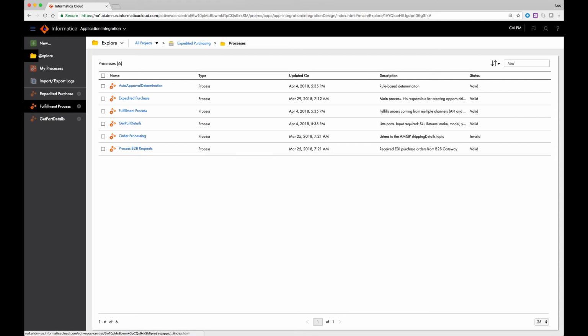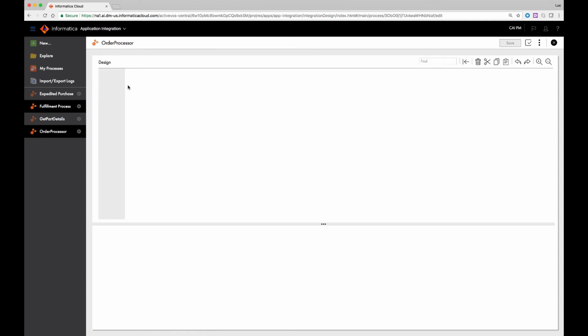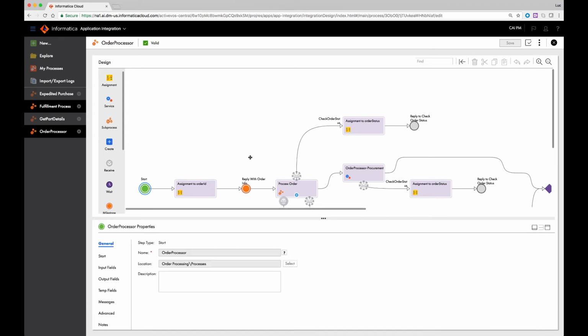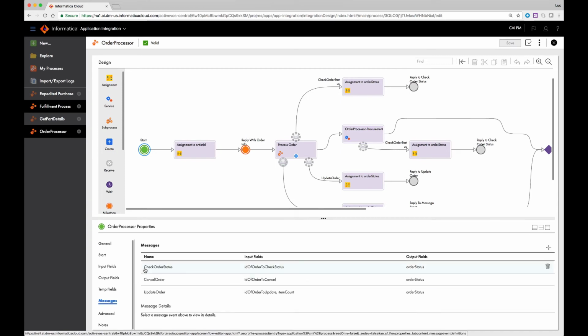So Ravi used Cloud Application Integration to create a new order service, the order processor service, that is actually going to be called by the fulfillment process to support the ability to initiate the order, to be able to, as this path suggests, update the order, check the status of the order, or cancel the order. And this is a capability that is unique to Informatica, because it allows you to host a long-running process, this order process, which could be running for days, and allow you to interact with it by sending it messages. The messages might be, for example, check the status.